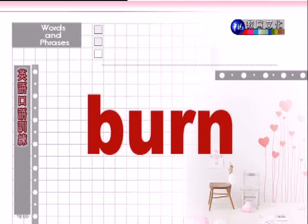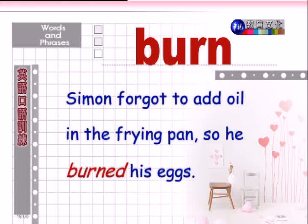Burn, burn. Simon forgot to add oil in the frying pan, so he burned his eggs.